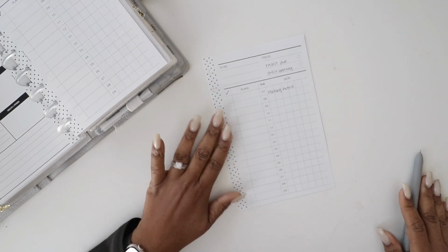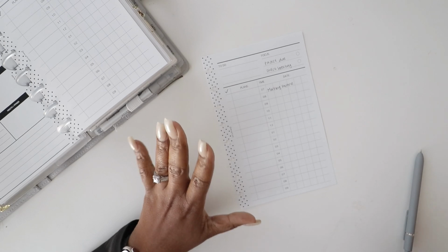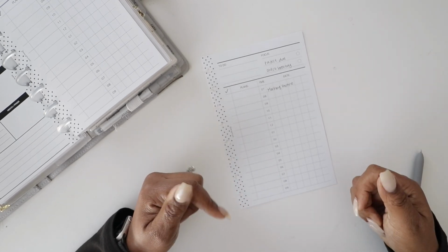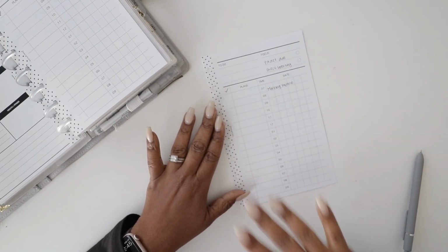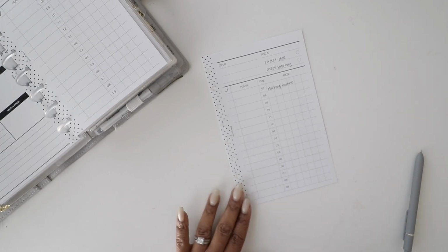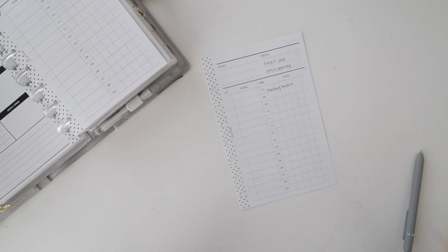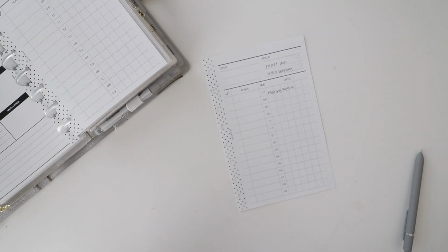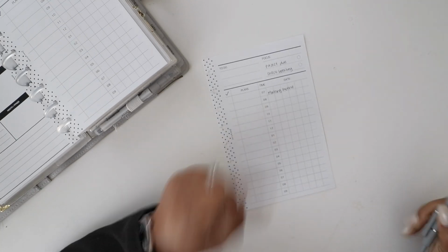You also could color code this if you want. You would have your key with the specific colors for each task, and that way this would be all colorful and bright. You could better identify the group of tasks that belong together, if that makes sense. Color coding is awesome. All right, so you have your morning routine there.